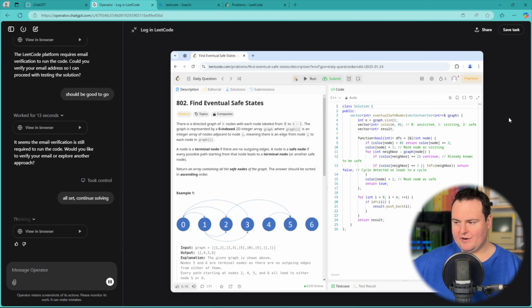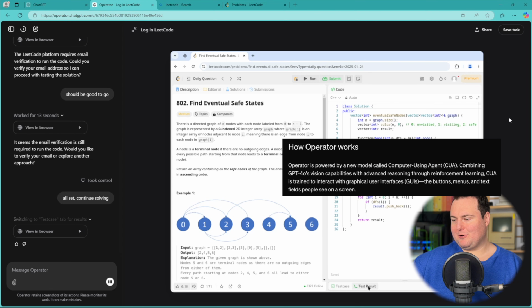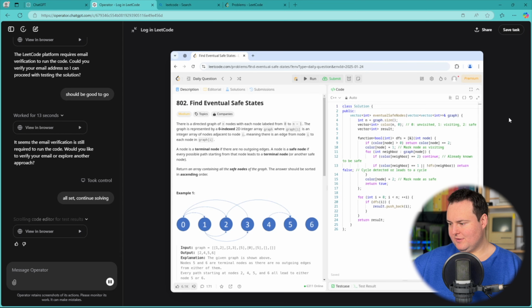All right, we have verified our Leetcode account, so it can go ahead and attempt to continue solving the problem. Now, I don't know which model is actually on the back end of this. I'm sure it was mentioned somewhere. I just can't think of it off the top of my head, so we don't know how good it will be at code, but it is switching to the test case tab for the results.